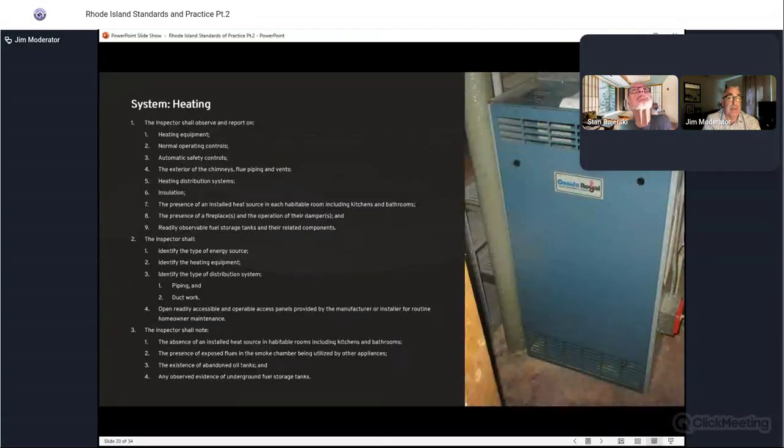Okay. Heating system. Got about 10 more minutes here. The inspector shall observe and report on the heating equipment, normal operating controls, automatic safety controls, the exterior of the chimneys, flue piping and vents, heating distribution systems, insulation, the presence of an installed heat source in each habitable room, including kitchens and bathrooms, the presence of fireplaces and the operation of their dampers, readily observable fuel storage tanks and their related equipment. The inspector shall identify the type of energy source, identify the heating equipment, identify the distribution system, piping, and ductwork. Open, readily accessible, and operable access panels provided by the manufacturer or installer for routine homeowner maintenance.